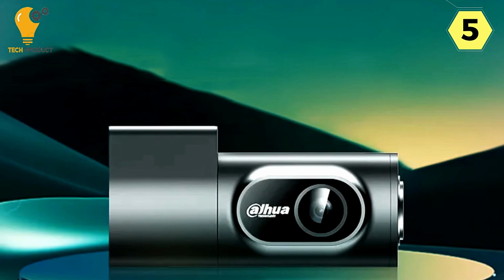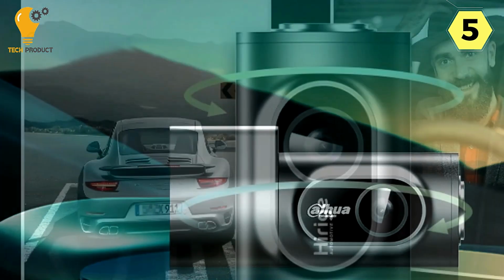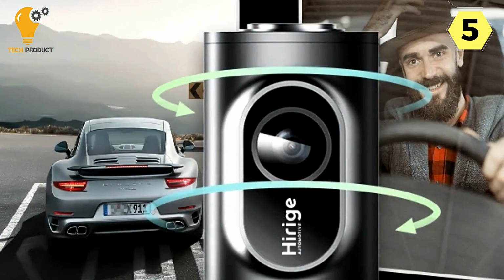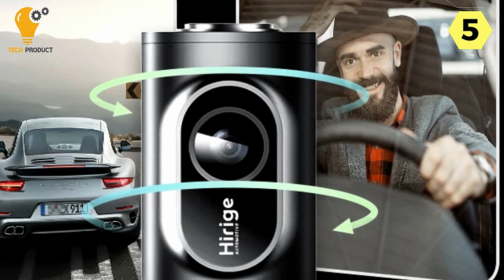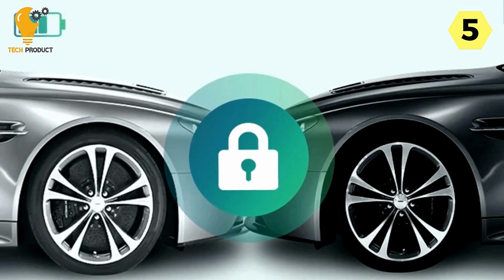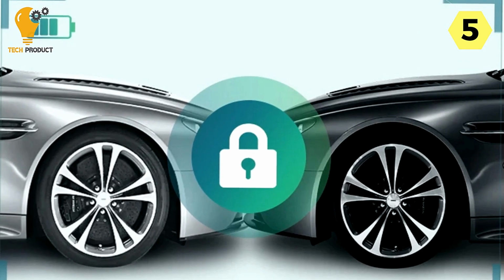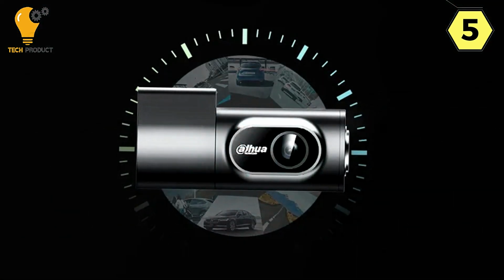360 rotating lens in a mini body offers unparalleled flexibility in adjusting the recording angle. The dashcam's compact design allows for a 360 free rotation, enabling users to customize the angle according to their specific needs. This versatility ensures that the M3 adapts seamlessly to different driving conditions.